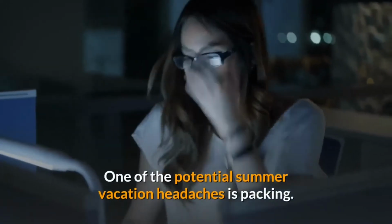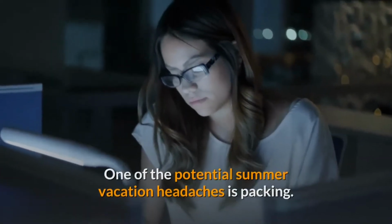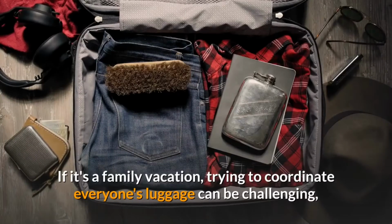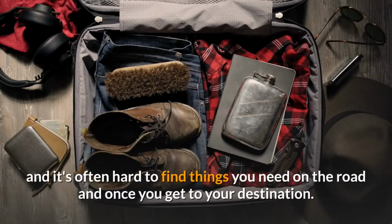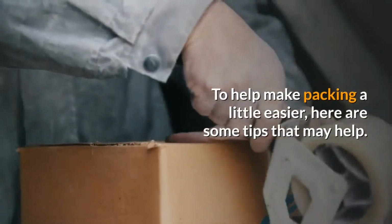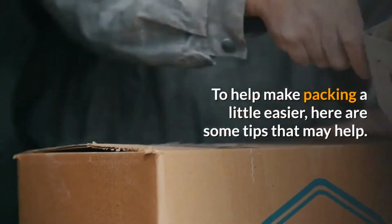One of the potential summer vacation headaches is packing. If it's a family vacation, trying to coordinate everyone's luggage can be challenging, and it's often hard to find things you need on the road and once you get to your destination. To help make packing a little easier, here are some tips that may help.